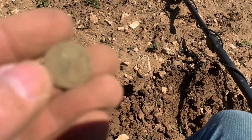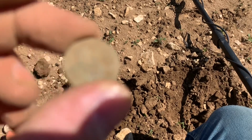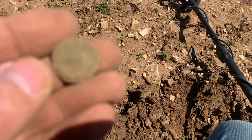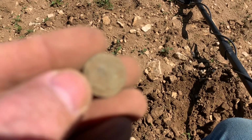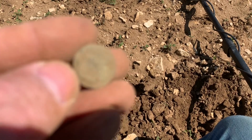Okay everybody, I've just had a really interesting find here. I thought at first it might be a button again, but it's not. And that looks like a coin. I'm with Mark from MS Detectorist, so I'm going to ask him if he has got anything to clean it up or has got a bit of an idea about it. But to me, that is a coin. So I'll get back to you in a minute.